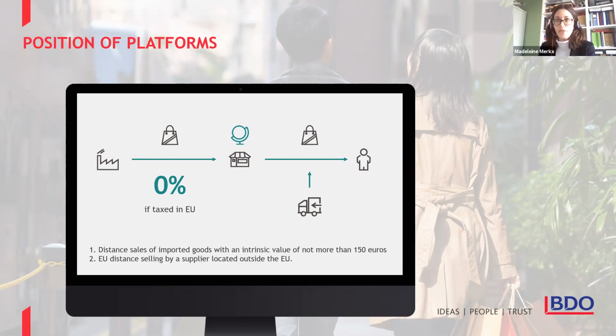So similar to the situation that I discussed before, there will be a supply from the supplier to the platform and then the platform to the customer. So the supply from the platform to the customer is the distance sale, which can be reported in the one-stop shop, if the platform opts to do that. And the other supply is a supply without transport, which will be subject to VAT in the country where the goods are located at the moment of the supply, which will be the EU country of departure. So in this case, you will of course have a supply that's subject to VAT in the EU, in the country where you have the stock. This supply is, however, being zero rated.